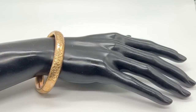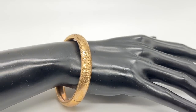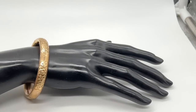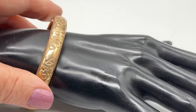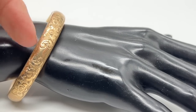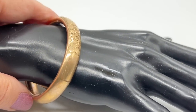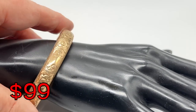And this one measures around 7 inches or so around the inside, of course. And it looks like there's a space there where you could put your initials, or somebody could have monogrammed it or put their name or something. And you can see that wasn't done, which is a good thing. I love the flowers on that one. That is a beautiful antique bracelet.